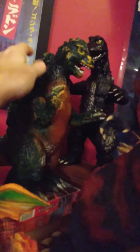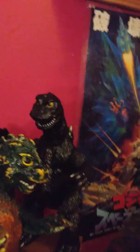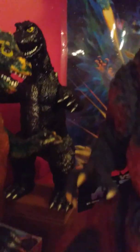If you'll notice, for now I'm using my VHS tapes, old ones, to kind of stand these guys so they don't block each other, you know. In the background, finally, we have the Marmot 1968 giant-sized Godzilla. He's pretty cool, too. Background, I done caught that. That was the artwork for Space Godzilla.